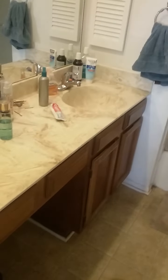Again, it's pretty dirty, but at least the items inside the bathroom seem to be in good condition. They have a small medicine cabinet, a full-size mirror here.